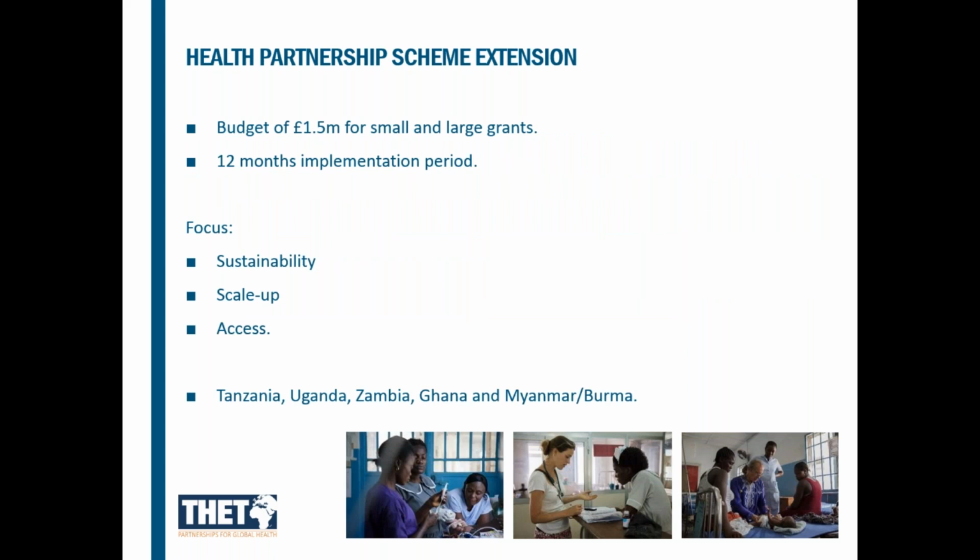The program was recently extended up until February 2019. It's quite a modest extension with a grants budget of 1.5 million, and this will be available for small and large grants over a 12-month period.